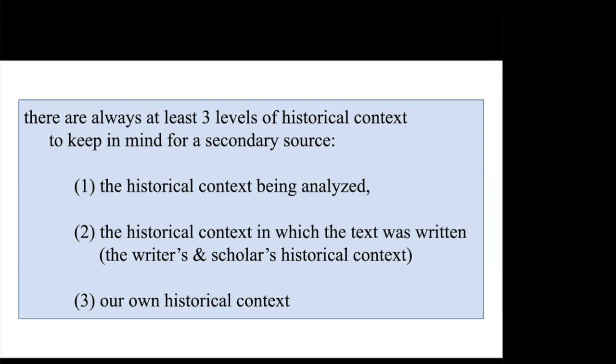So the history that we write changes over time with historians and with the world around them. And we have to consider our own historical context because we are enmeshed in the making of history.